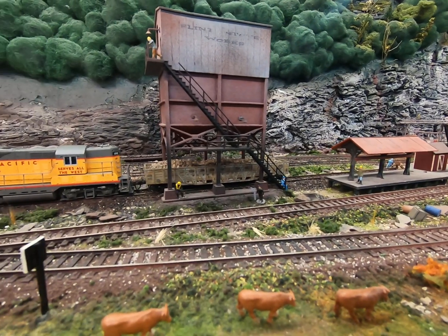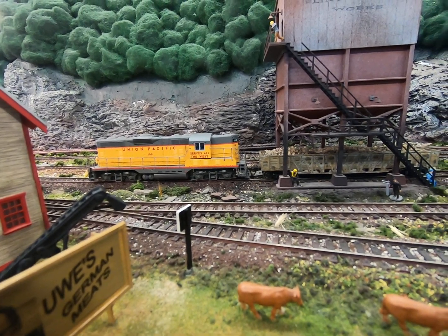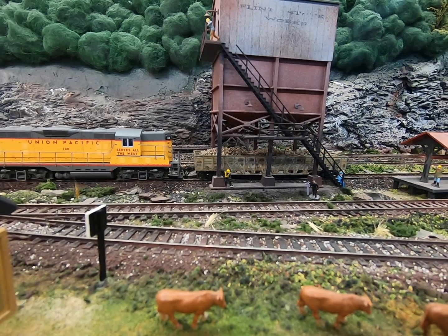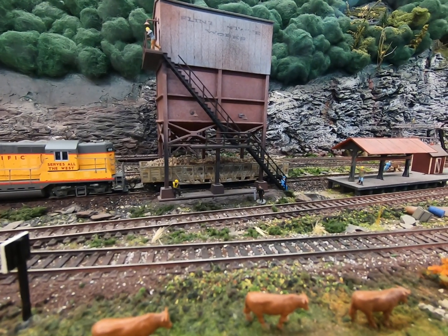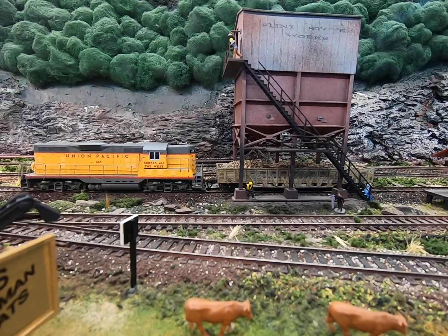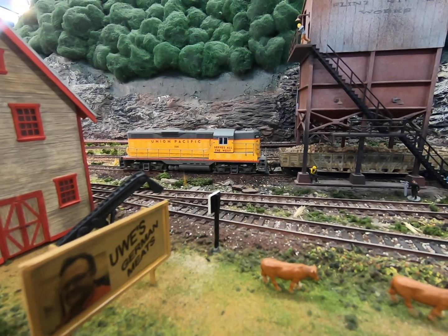And while we're looking at this Union Pacific locomotive, switching out the Flint Stone Works gravel loader, we'd like to say hi to Roy Smith. Roy Smith has an N-scale site on YouTube. His channel is N-scale Union Pacific Evanston Subdivision, and we enjoy going to his site and looking at the stuff that he has.